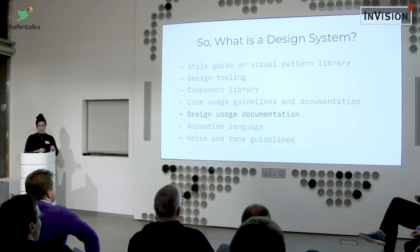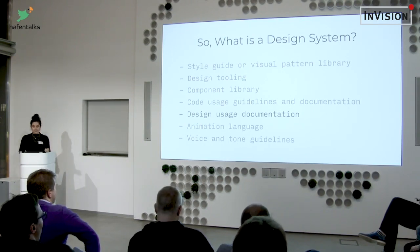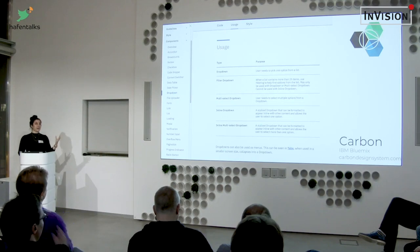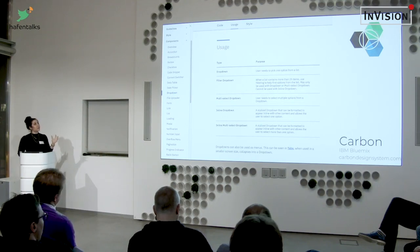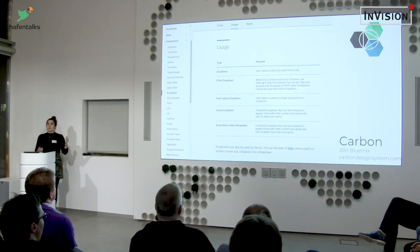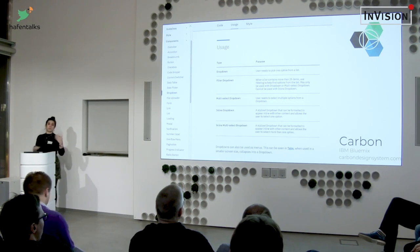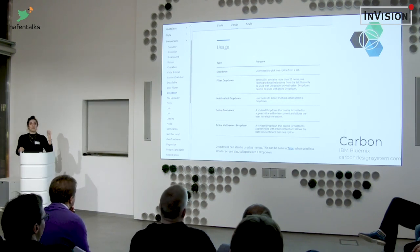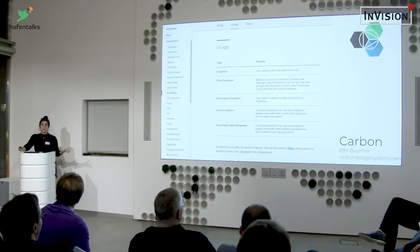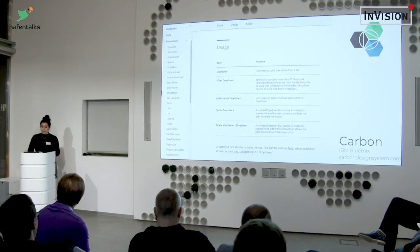There's also design usage documentation, how you use different components in the design system. I love this example from Carbon where they talk about drop-down menus. They describe when to use a drop-down, but then they get into the details of when to use what type of drop-down. So they describe this filter drop-down, and they say, when a list contains more than 25 items, use filtering to help find options from the list. And that's a great way for developers who might not have designers on their team to know what components to use at what place, when it's appropriate to use certain components, and when they should be using variations of those components. So having this kind of documentation is great for when you have a design library that is used by a lot of different engineers, like we were doing at IBM.